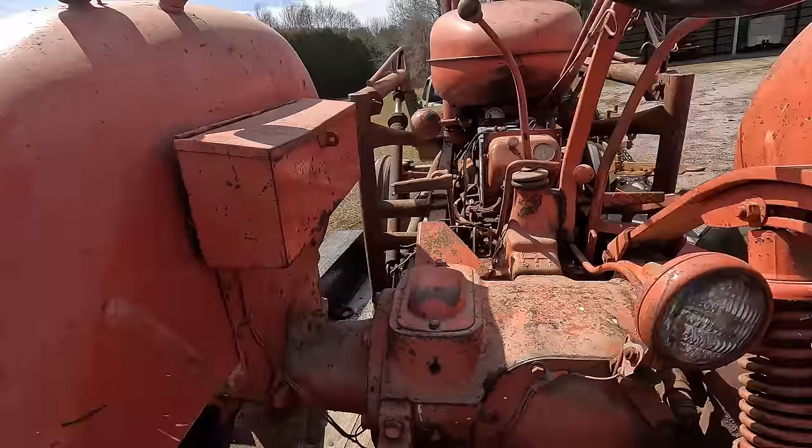See if I can get this one tapped free. Usually some light taps on it. And yep, there we go. There she goes. Now it's free. And that was the only stuck one, I believe.